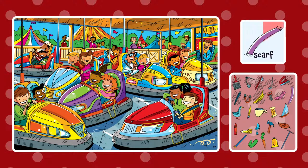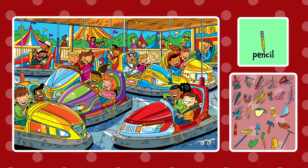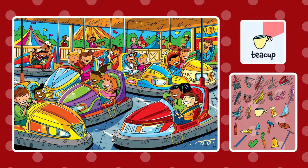Can you find a scarf? What about a goose? Can you find a pencil? Do you see a teacup? Do you see a spool of thread?